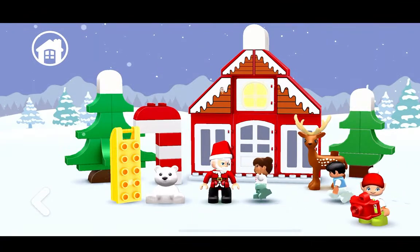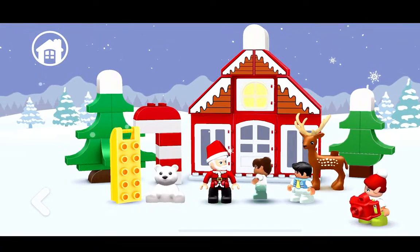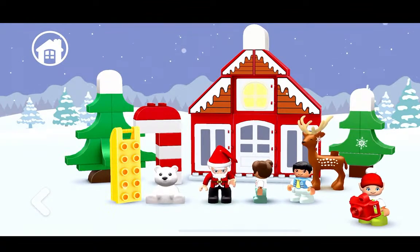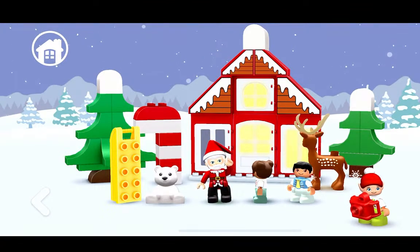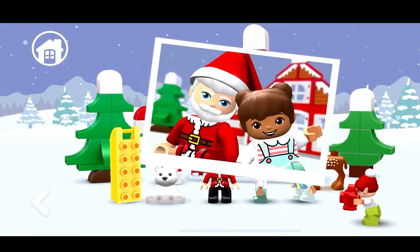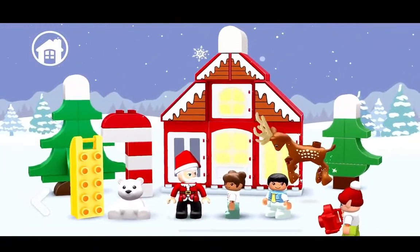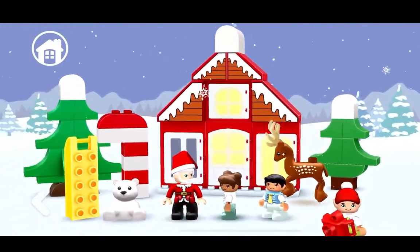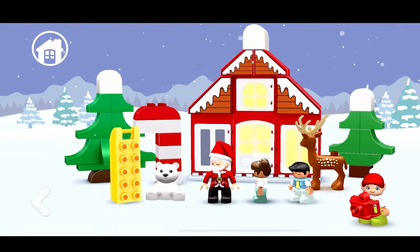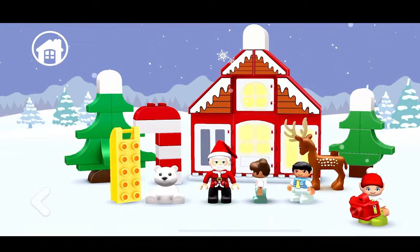Hello, our little friends. It's Christmas time. Look, we see here Santa's house. Oh. Hello, Santa. Elf helper. Thank you, Elf, for the photo. Deer. Magic deer. Super. Children come to him, to Santa, to receive their gifts.